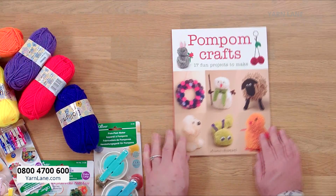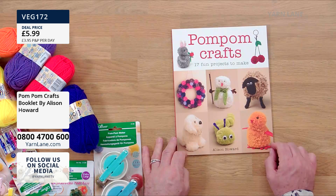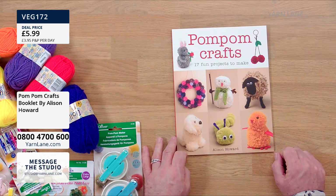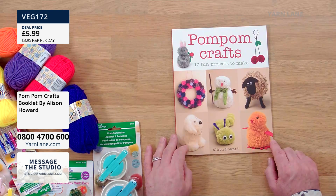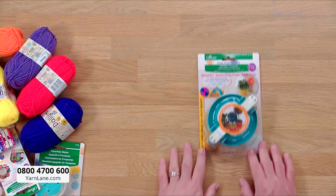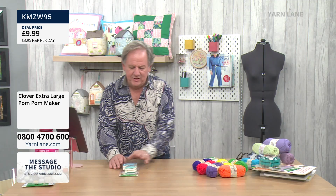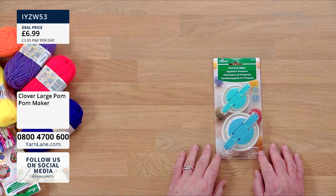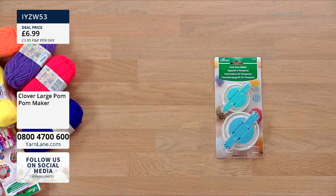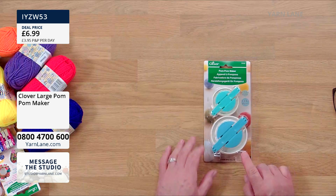Pom crafts. Hannah said, I'm all of these all put together. Caterpillar with a, I don't know what that is. $5.99. Pom makers. Large, extra large. It's quick and easy to make a pom-pom, says Steve, $9.99. Then you've got these two here, which is the large ones, but you get two in here. Oh, hang on. Would you use embroidery floss with a tassel maker or silky yarn? You can do, can't you? Yes, you can. $6.99.